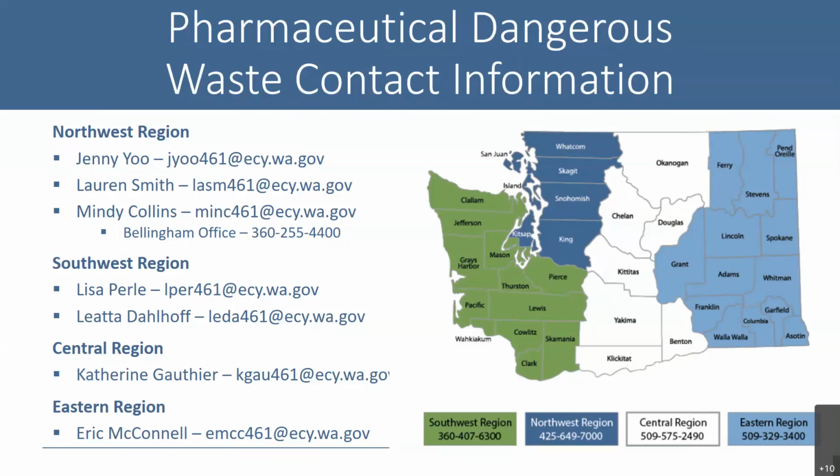Let's see, going back online, there was a clarification on the P listing, that EPA does not require or allow the triple rinsing of a container with P listed waste to be considered RCRA empty. So if that container is not considered empty under Section 555, subsection 8, then you would need to manage it as a dangerous waste pharmaceutical. Thanks.